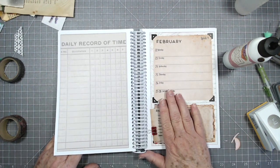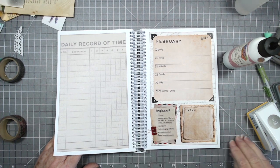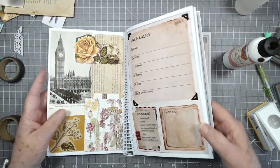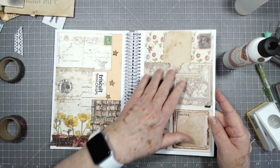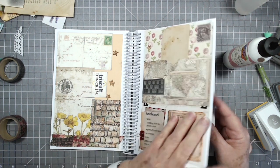Now we are up. We're caught up. We're up to date. Next week will be week 9. So can't wait to get into that one too. Alright guys, that is it. Let me go back through and I'll show you which ones we did today. We did that one. I collaged on this side. And I like the collaging on this side. I like that. So I'll probably do that on most all of them.